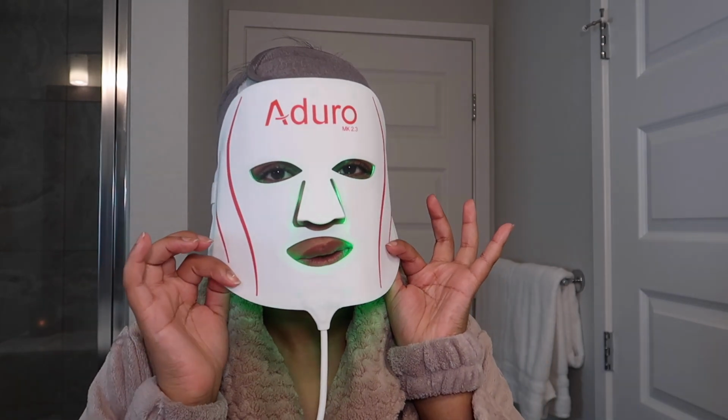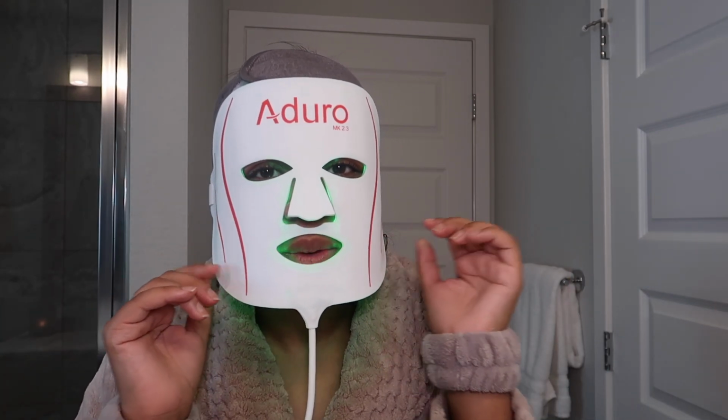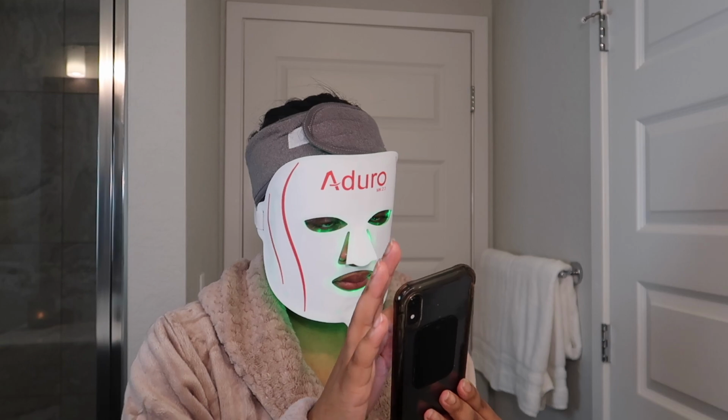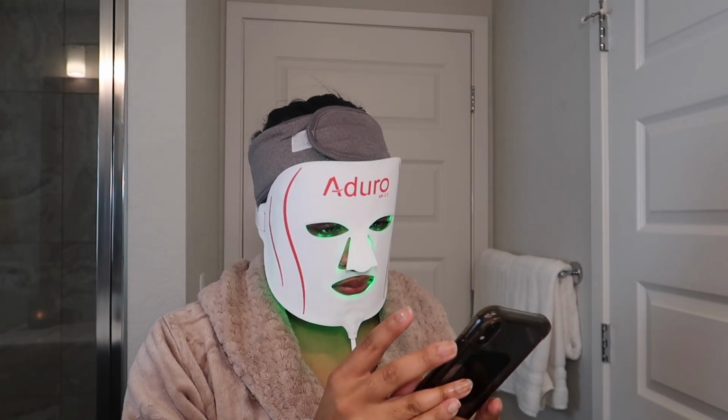I know this may look a little intimidating, but I have seen a lot of people's results and they look amazing. This helps with wrinkles. They have a setting that helps with not necessarily the tightness of your skin, but it smooths your skin out. If you are older, it smooths your skin out to the point where it looks like you had a little facelift. Some things you have to invest in. It's just worth the money. The technology is worth it.